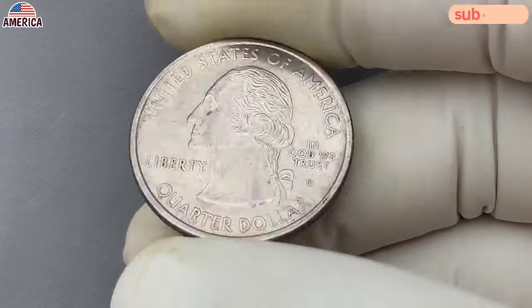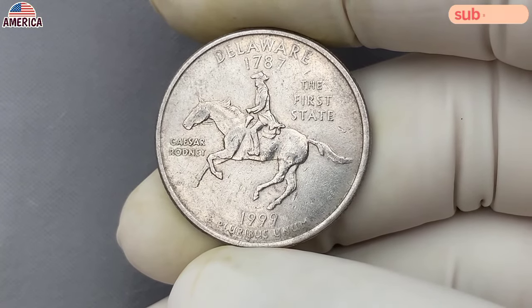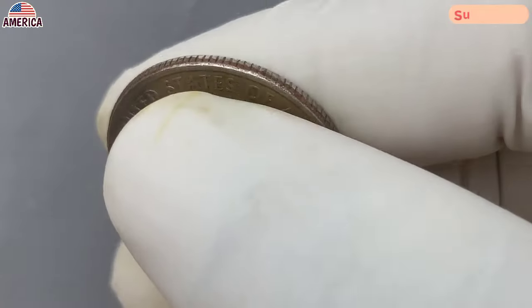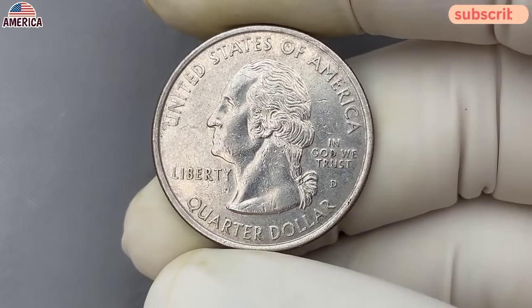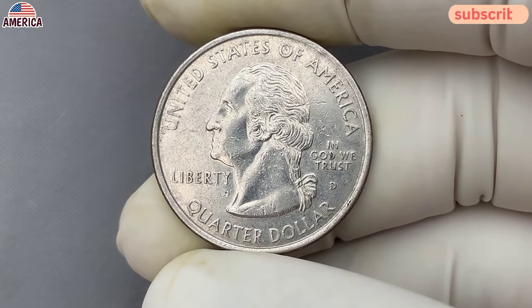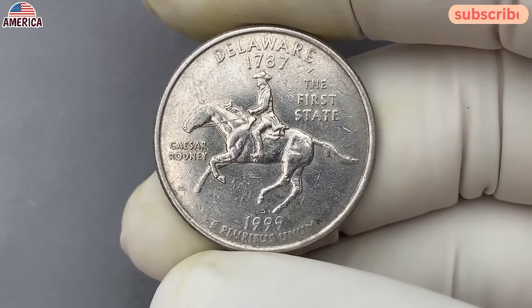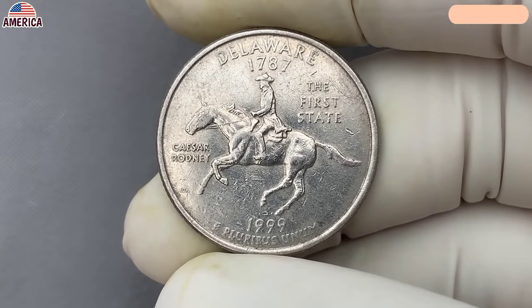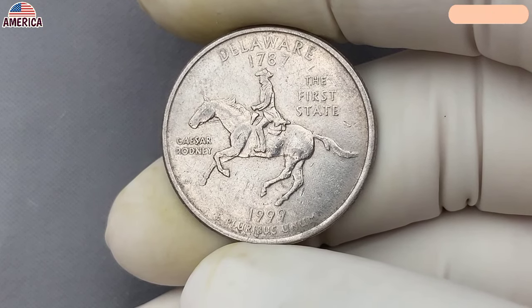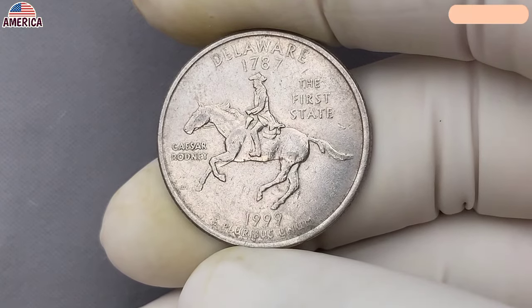Another intriguing variety that collectors watch for is the off-center strike error. This means the coin's design is misaligned during the minting process, resulting in a strikingly unusual look where part of the design is missing or cut off. These off-center Delaware Quarters are rare finds and are incredibly appealing because each one has a unique pattern, making them one-of-a-kind pieces. This error not only adds character but also significantly increases the coin's rarity, making it highly sought after by collectors who appreciate the artistry of minting mishaps.